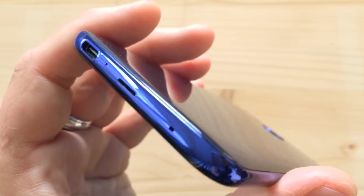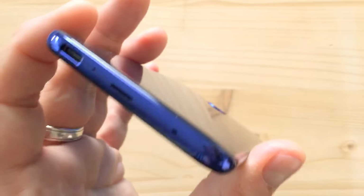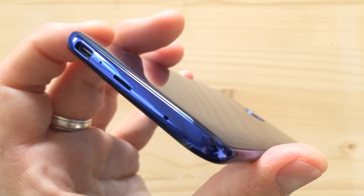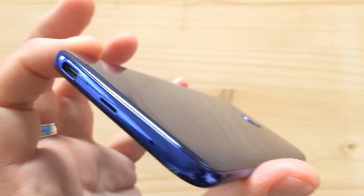I highly recommend, if you're a U11 owner or if you're going to buy this U11 Life and you want to use 3.5mm headphones, that you go ahead and buy yourself the Pixel 2 headphone to USB-C adapter. It's great. It doesn't sound fantastic, but it sounds actually acceptable.